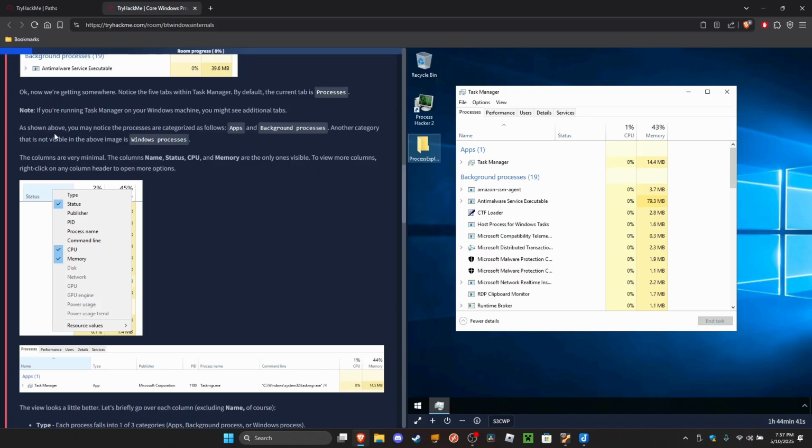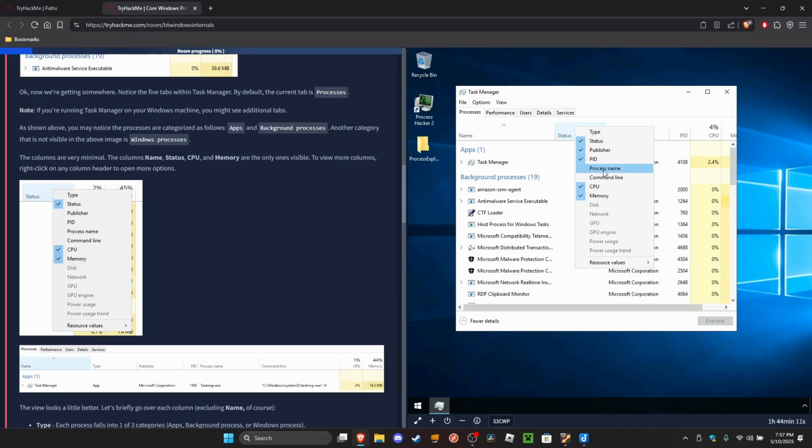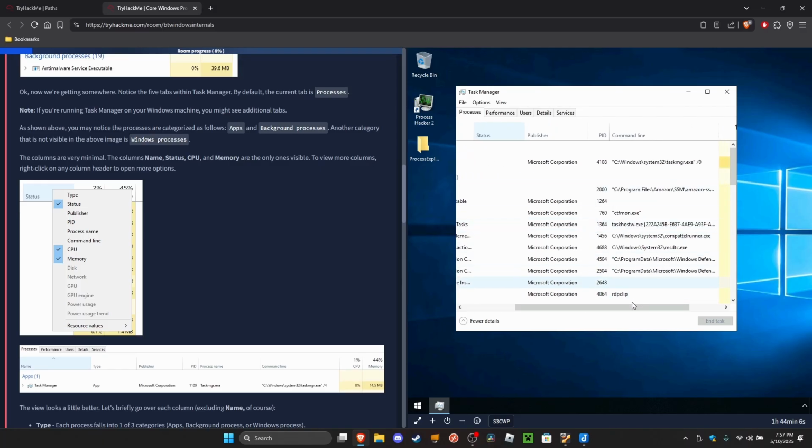So as the section above talked about processes, processes are categorized as follows: apps, background processes. Another category that's not visible in the above is Windows processes. So, there we go, we have process name. There's all kinds of stuff. There's also name, status, CPU, memory, and those are the only ones visible. So maybe we want to add PID too. Maybe we want to add publisher, command line, however much we want to add on, right?